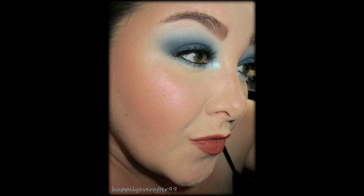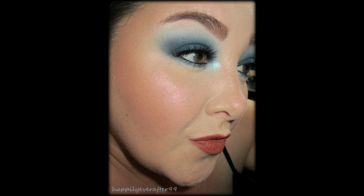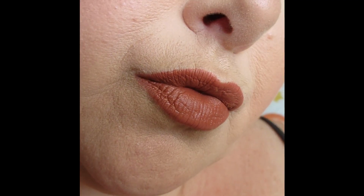Today I have a cool toned fall inspired makeup look. It is using an older palette, but I'm sure some of you probably still have it in your collection. It's the Profusion MEADOW eyeshadow palette.